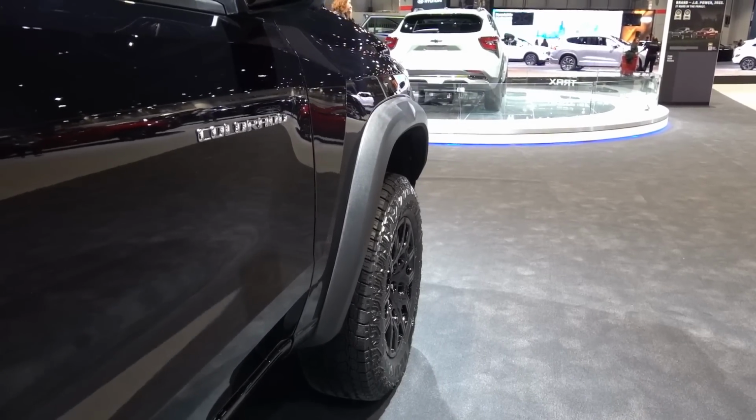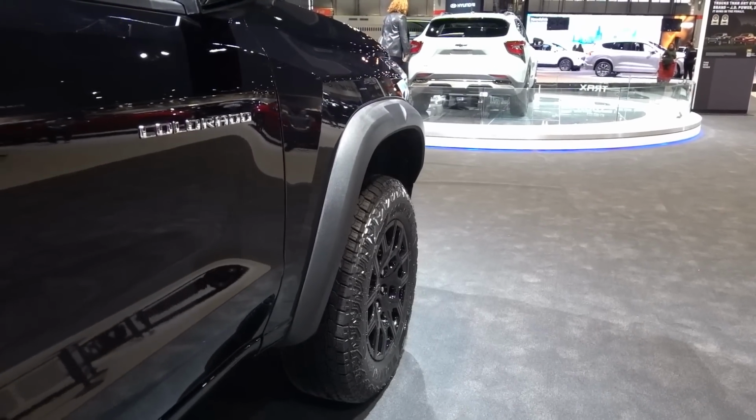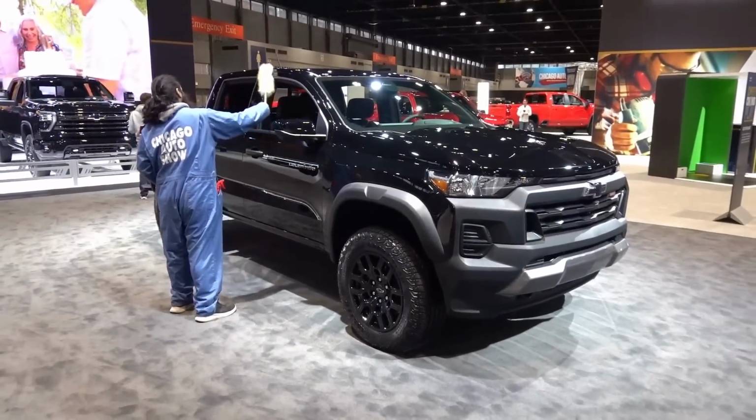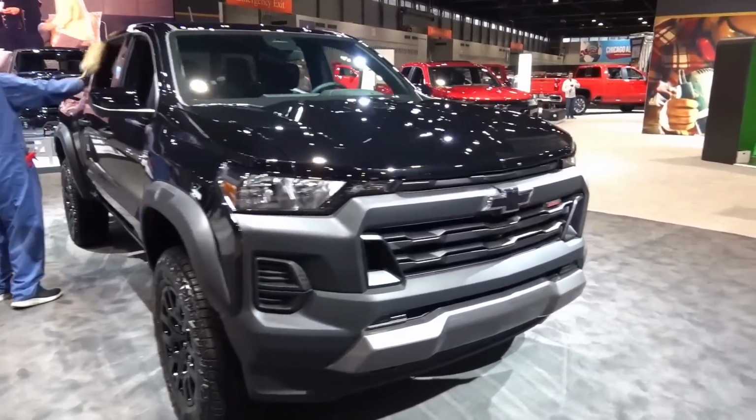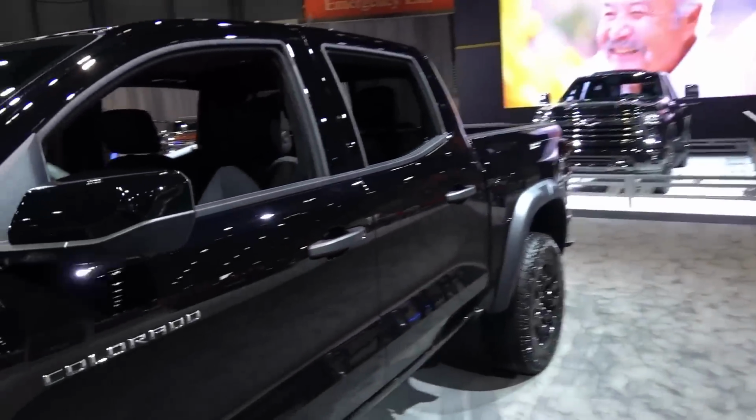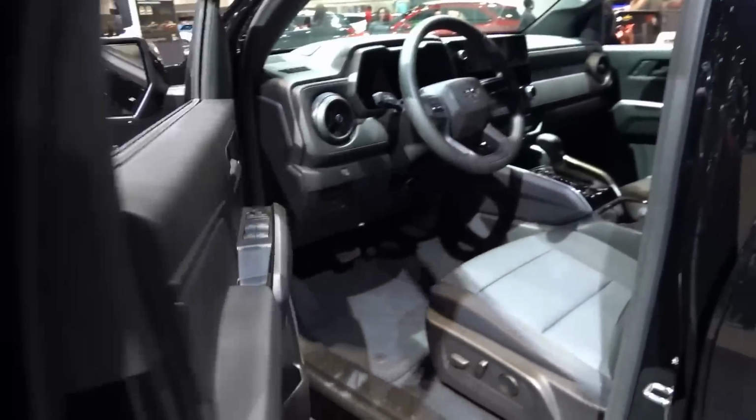Yeah, that is a look on the outside. You do have the Colorado badges in chrome on this one. They're kind of high up on the door panels, actually. I do kind of like that look, but hopefully that gives you an idea of what the exterior of the Trailboss looks like. We will get over to the Z71 very quickly at the end of this video. But take a look on the inside.